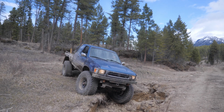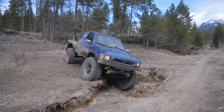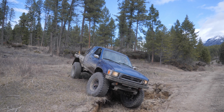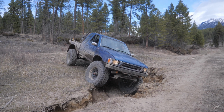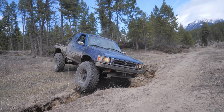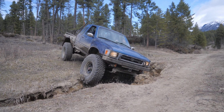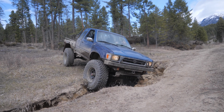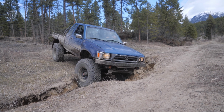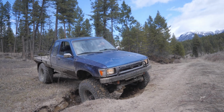Yeah, you're still good. You're almost at the bottom. Okay, this side tire is going to start dropping now. Perfect. Yeah, you're in it now. Yeah, you're good.